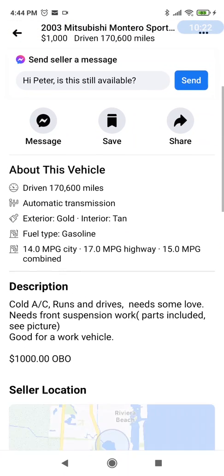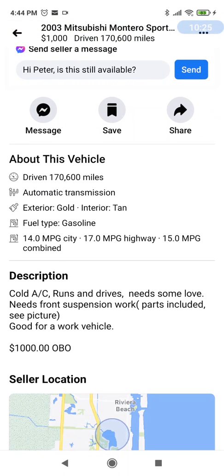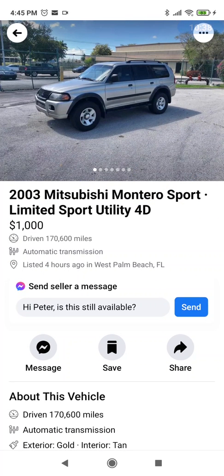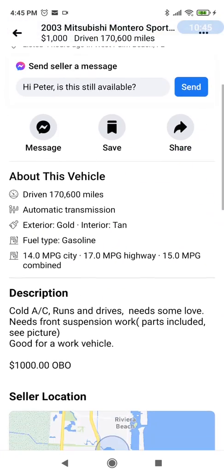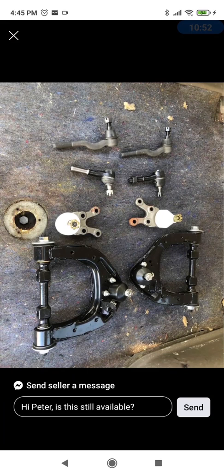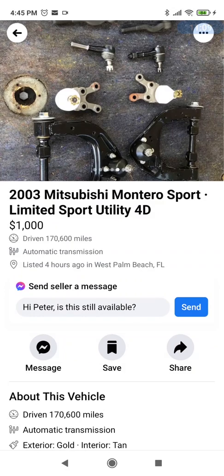But anyway, let's look at the description. All right, cold AC, runs and drives, needs some love, needs front suspension work. Parts included. See picture. Good for a work vehicle. Hey, $1,000. Shoot, this is actually not bad. Wow, $1,000, guys. What do you have to lose? I mean, front end. Listen, I could work on this front end. From what I'm seeing here, this thing needs control arms and ball joints and tie rod ends. Yeah, that's not bad. Yeah, I'd go for it, guys. That's my take. I'd go for it.